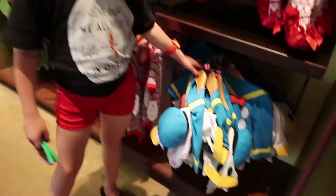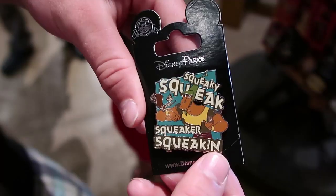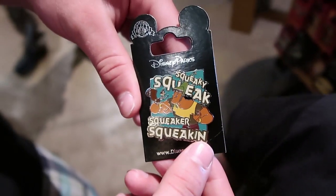That is so cute. We don't know any babies that can wear that though. I like it. Look, can I see? Squeaky, squeak, squeaker, squeaking. Okay. Oh. I love that movie. Emperor's New Groove. One of my favorites.